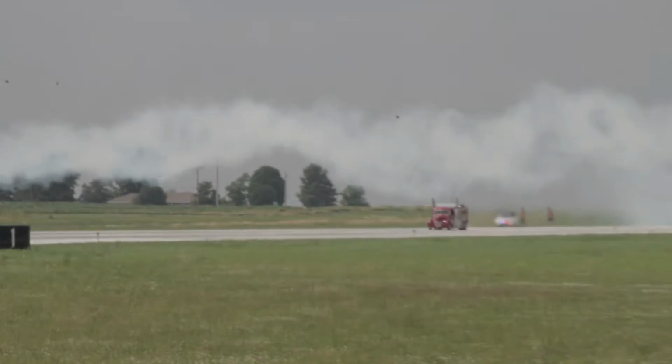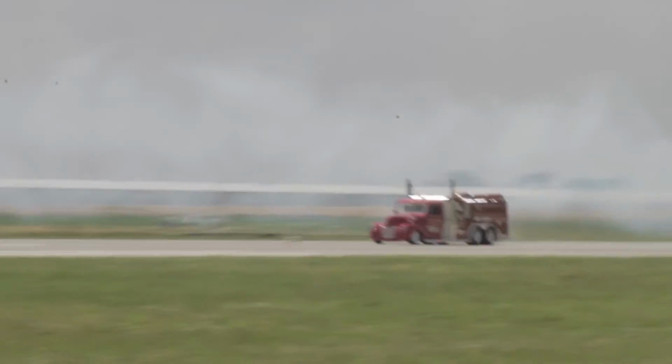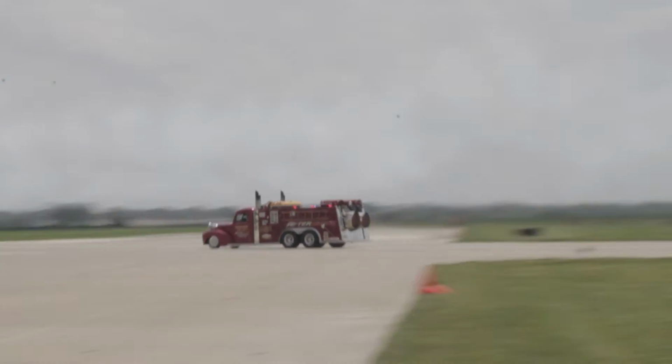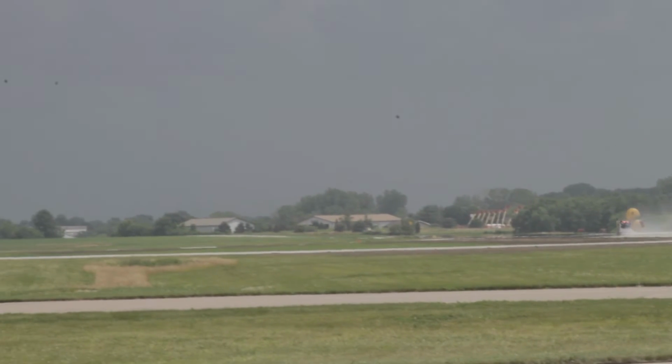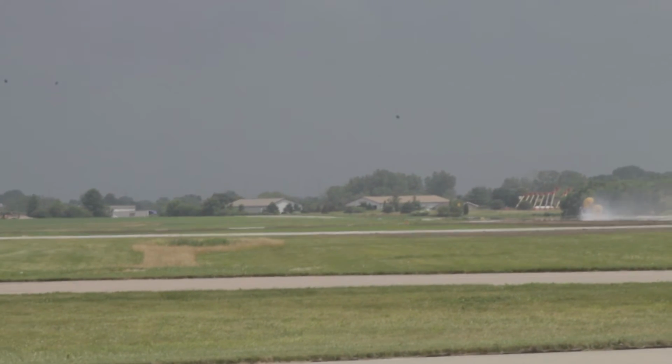Parents are grabbing the kids and running up where they can hold them up to see, because you know you got to be able to see straight out to see the jet trucks, where all the flying action, you're looking up. So it is a great addition to an air show.